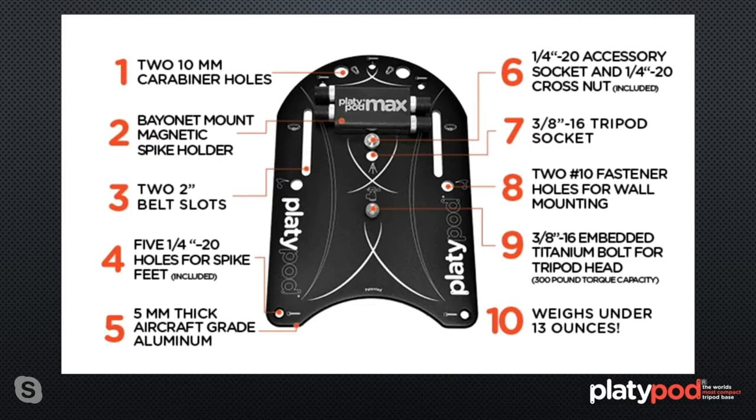The center of the plate and what our patent is based on is listed as number 9, and that is a titanium bolt that is welded right through the plate, really cannot be dislodged, and can handle up to 300 pounds of torque. Pretty much any piece of equipment you want to mount onto the Platypod, it will hold. And Platypod Max weighs under 13 ounces.